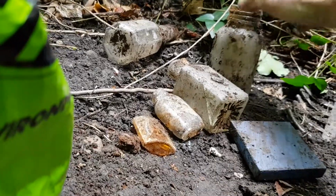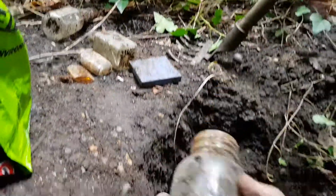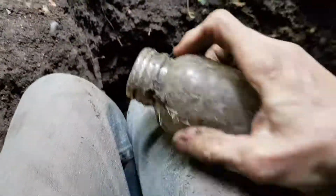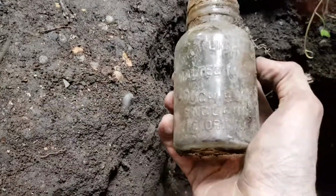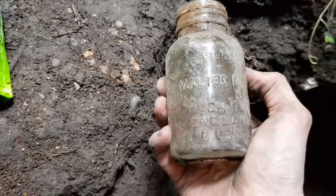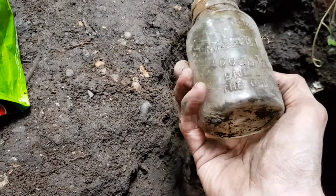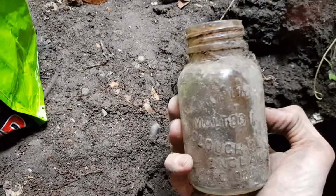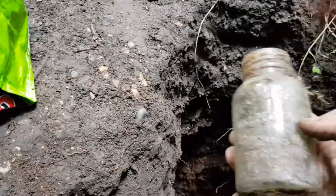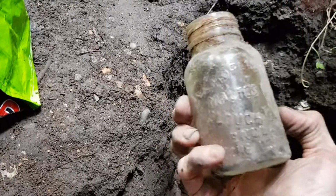This here is a screw top. And we all know what we think about screw tops, but I'll give it a clean up. I haven't done that yet. It's in fact a Horlicks. It's a Diddy Horlicks. Horlicks malted milk, Slough Bucks, England, the original. That is the smallest Horlicks I've ever found at Red Robin Bottle Tip, and I'm pretty chuffed about that because I haven't found one of these before.